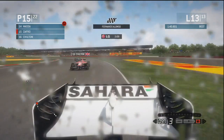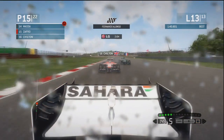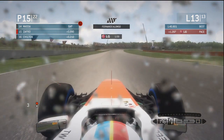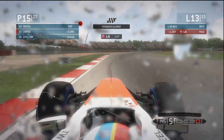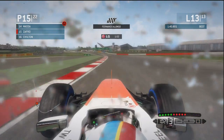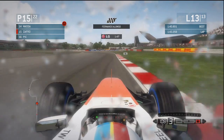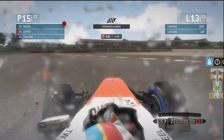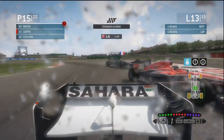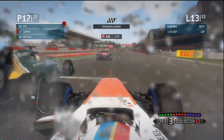Do I really want the embarrassment of being beaten by Marussia? I squeezed him out a little bit there, but yeah, I lost like 10 seconds on that last lap. I should have just pitted then. I'm not being beaten by Marussia. I was starting on pole position. Oh, maybe I am going to be beaten by Marussia.